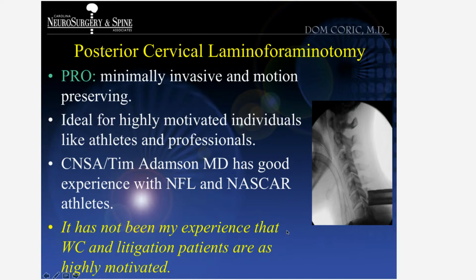This is one of my actual cases where we do it, like Paul said, sitting cervical with the laminoforaminotomy with the tube. Go to the next slide.